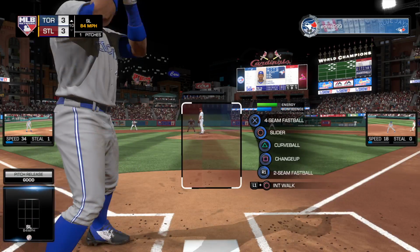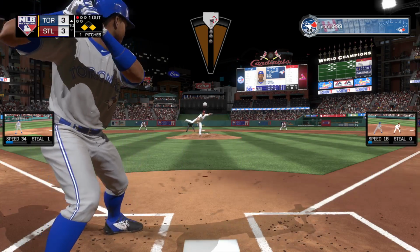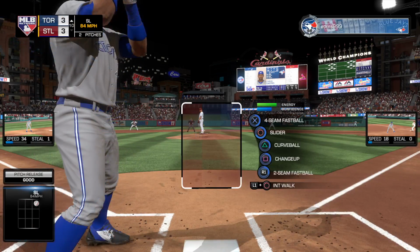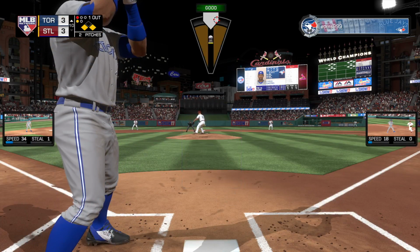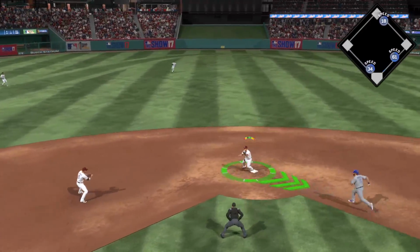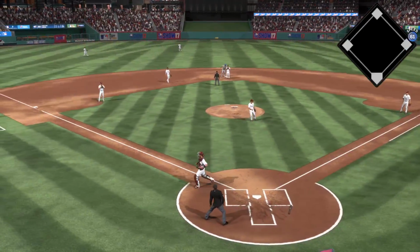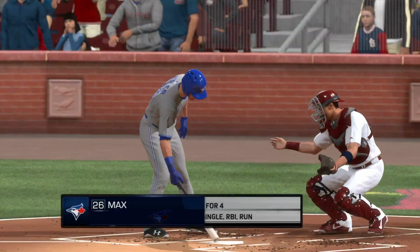Starlin Castro comes on with one away as he looks at a ball. It's 1-0. And now with first and third, one out, a lot can happen here. This at bat could really determine the whole course of the rest of this inning. Oh, on the ground to short. Could this be 2? To second for 1, but they won't get 2 as he beats the relay to first.